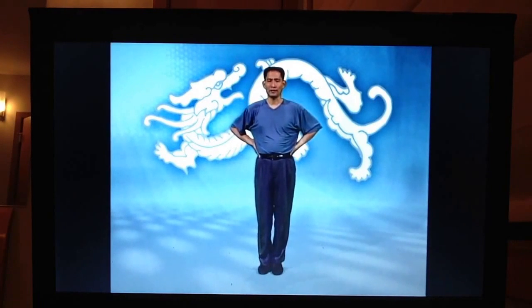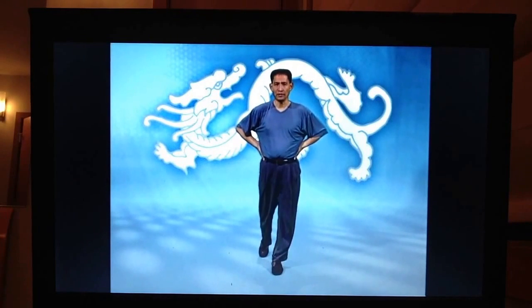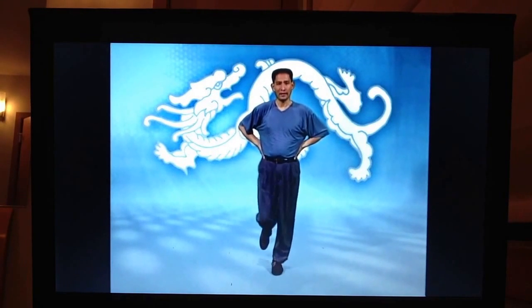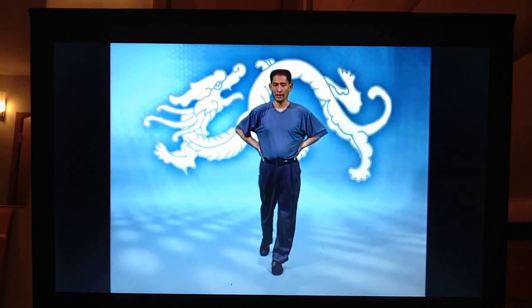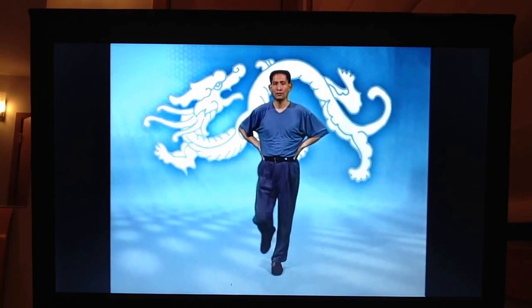Change to your right side. Raise your right knee and kick out with your heel backward. Raise your right knee. Kick back with your right heel. Try again. Ready? One, two, three, four. Two, two, three, four. Three, two, three, four.